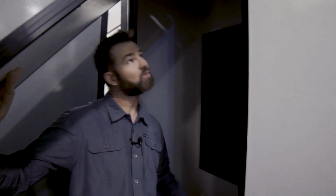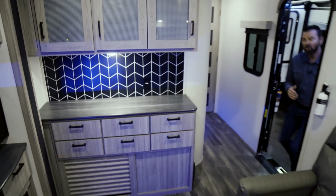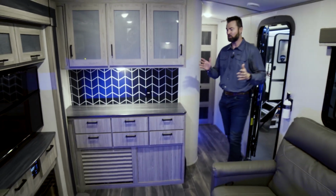In the RV world, the most important part of a travel trailer is your storage, and with the Keystone Passport, they engineered this full side-length storage area. So whether you want to put your hoses in there or you want your fun toys for the beach, they're giving you enough room to stow that stuff away. And this specific Passport model is the 2704RK, and it's 31 feet in total length.